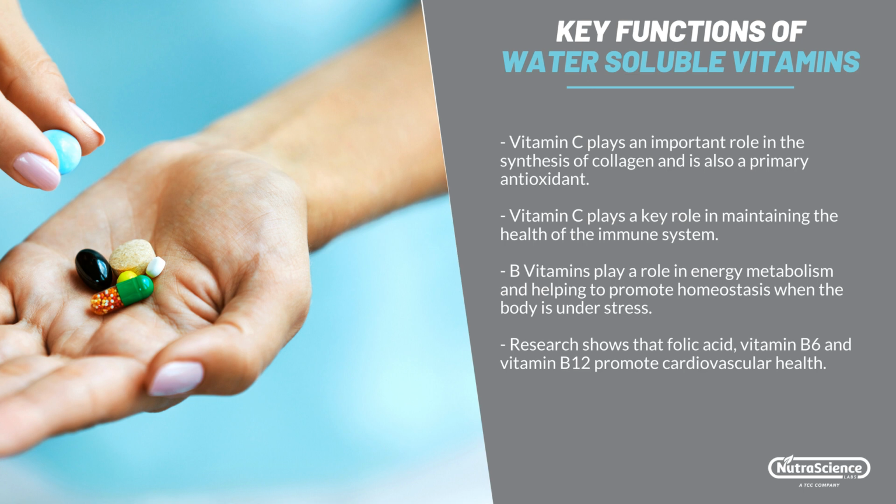Each of the B vitamins has their own functions to serve in the body, but in general they play a role in energy metabolism and helping to promote homeostasis when the body is under stress. A substantial body of scientific evidence suggests that generous intakes of 3 B vitamins, folic acid, vitamin B6, and vitamin B12, may help promote cardiovascular health by promoting healthy homocysteine levels already in a normal range. The use of the entire B complex is recommended since individual B vitamins affect one another's absorption, metabolism, and excretion. By the way, in case you're wondering where water-soluble vitamins and fat-soluble vitamins are absorbed, the answer is that all vitamins and minerals are absorbed in the intestinal tract.